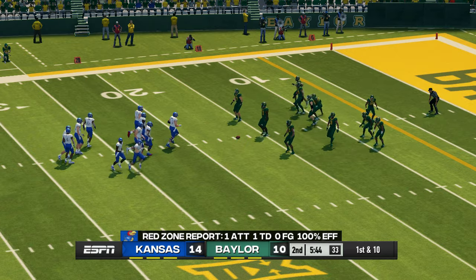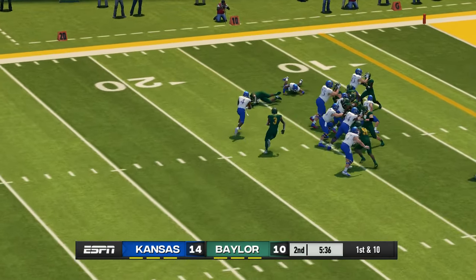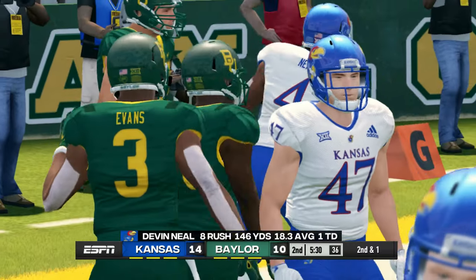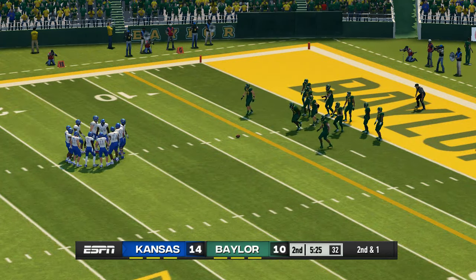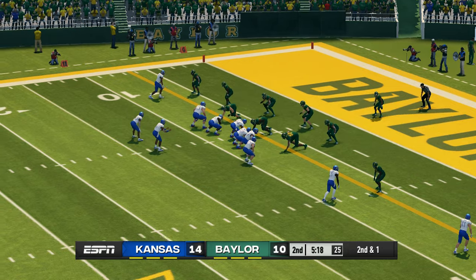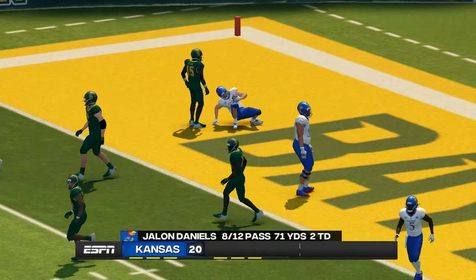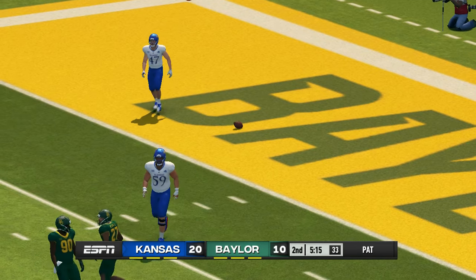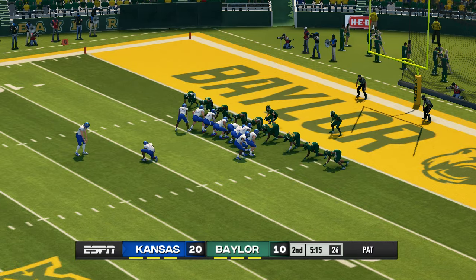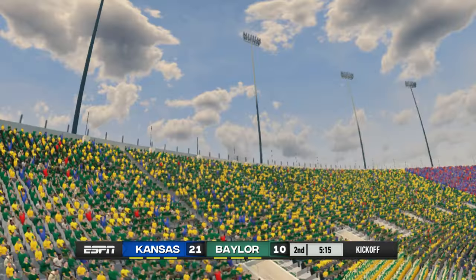From the 17-yard line, it's first down. The 10. He gets out to about the 8. That brings up second and 9. Kansas holds a 4-point lead. Rose complete touchdown. Tacks on the extra point. A 7-play, 75-yard drive, and they get it in for 7.